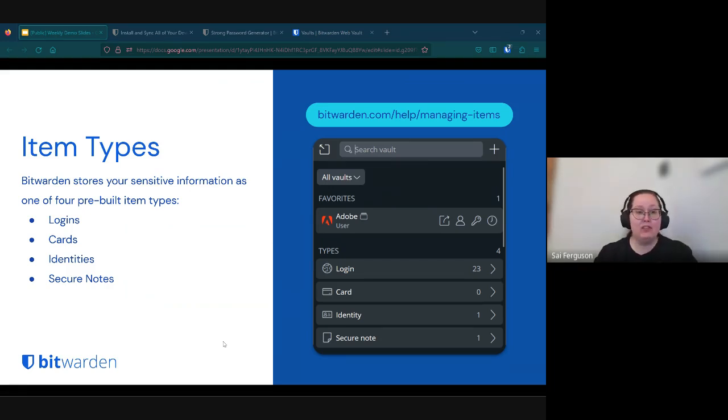We can store card information, so your debit or credit cards, and identity information, so anything about a person, think a mailing address, a phone number, all of that, and it is HIPAA compliant. And you could also store secure notes, which is any kind of plain text that you just want to make sure it gets stored securely.